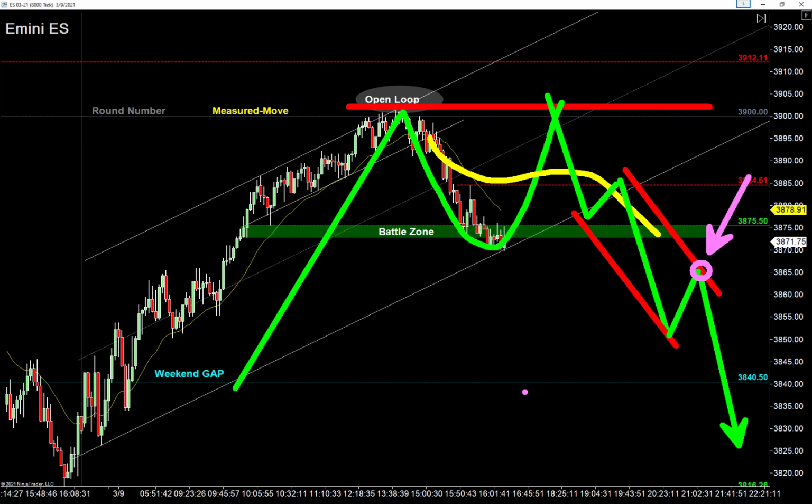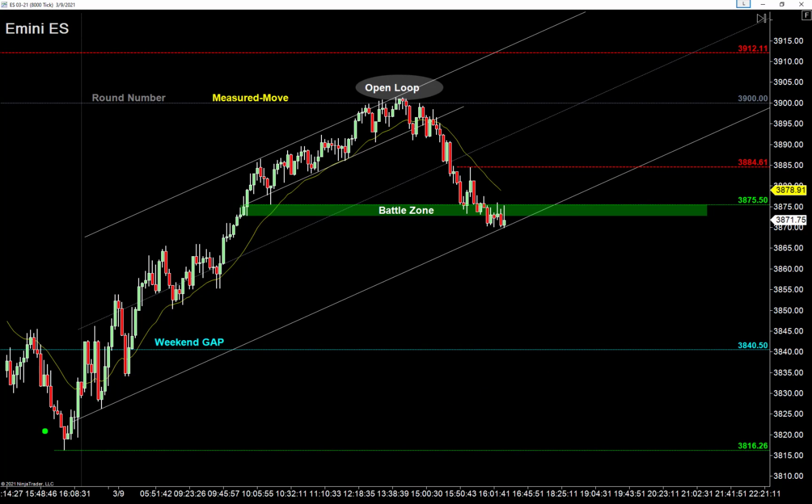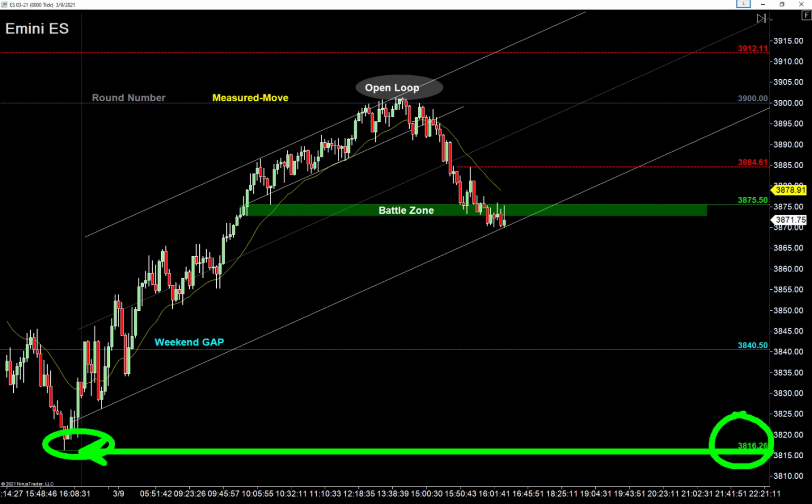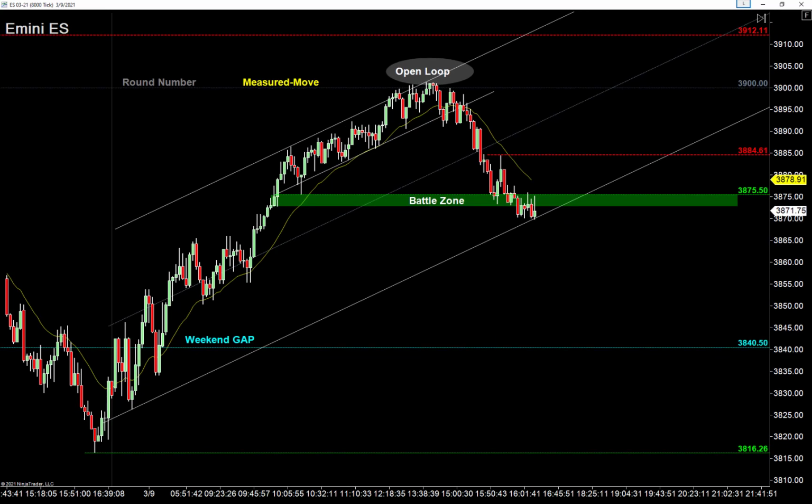If the bears can actually get their hooks in this thing tomorrow, the weekend gap is an easy magnet at 40.5, and of course that low of day down there at 38.16 would be a cherry on top if the bears can take control on this.